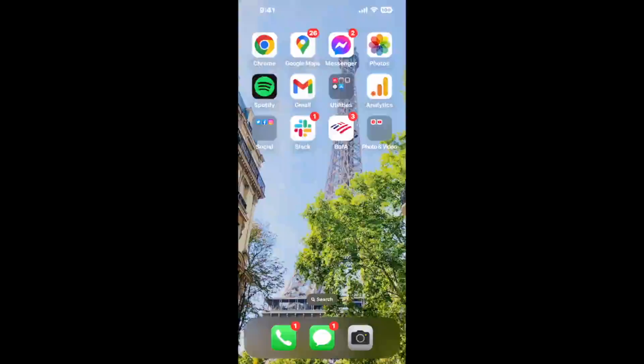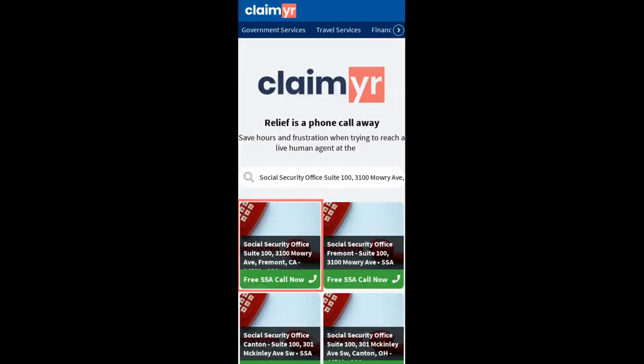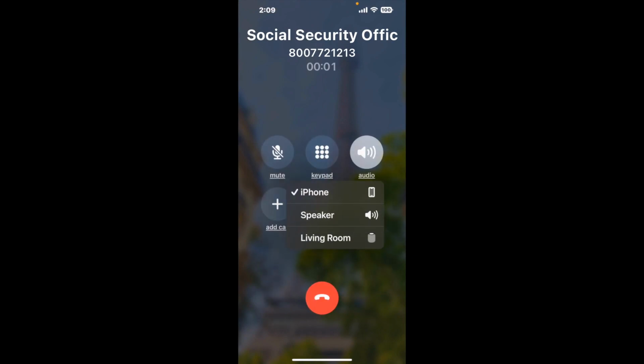Now the next method is the better way to reach a live person at Social Security Office Suite 100, 3100 Mowry Ave, Fremont, California, 94538. I built a calling tool. To use it, open up your browser, go to claimer.com, and search for the Social Security Office Suite 100, 3100 Mowry Ave, Fremont, CA, 94538 option. Claimer can automatically call any phone line for you. It'll connect you directly to a human at Social Security Office Suite 100, 3100 Mowry Ave, Fremont, CA, 94538.